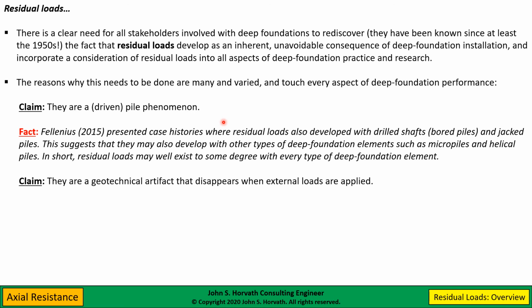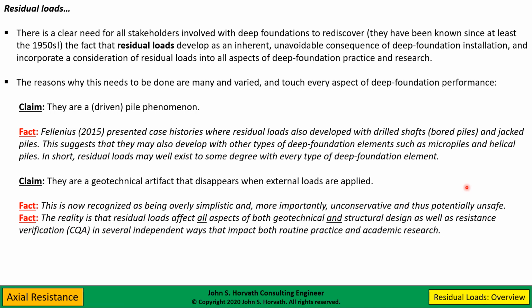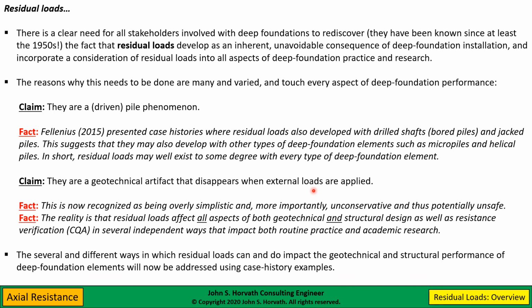Another claim is, well, they're a geotechnical issue. They disappear when we apply axial loads, so I could ignore them. Two things. First of all, this is very overly simplistic. It tends to be unconservative. And whenever you have something that's unconservative in geotechnical engineering or foundation engineering, it's now in the realm of potentially unsafe. Number two, the reality is that residual loads affect all aspects, both geotechnical and structural, as well as resistance verification, all right, load testing, dynamic testing. So the bottom line is, residual loads are not just some geotechnical problem that kind of disappears. They impact everything we do structurally and geotechnically. And again, I'm going to show you some examples. So let me now go through a variety of applications that will back up these things that I've stated here.